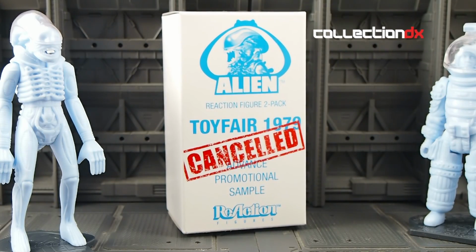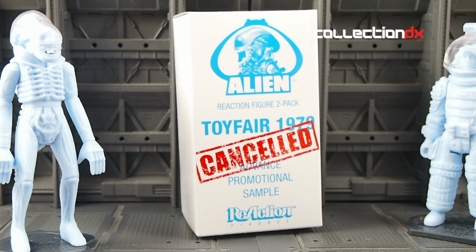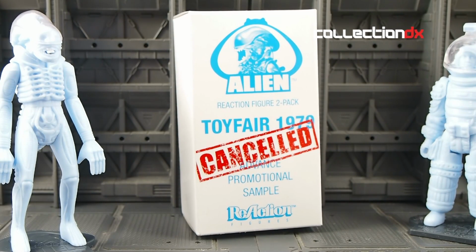So this is meant to represent a canceled 1979 promotional sample. So the idea is that at Toyfair, buyers come, manufacturers show their wares, things they want to promote. They might want to pitch to Kmart, Toys R Us, whatever, and these were never actually given out at the show. So, of course, these never actually existed aside from, I think, some prototypes. So they never actually saw production.